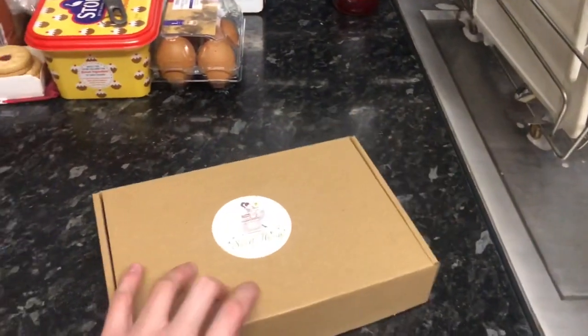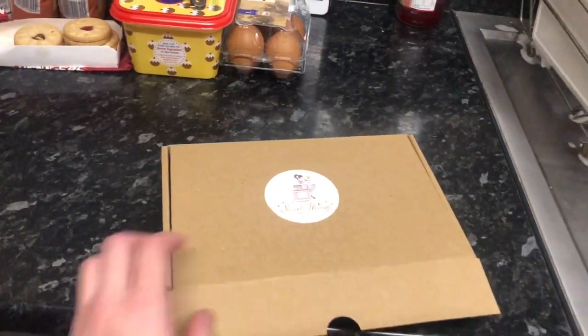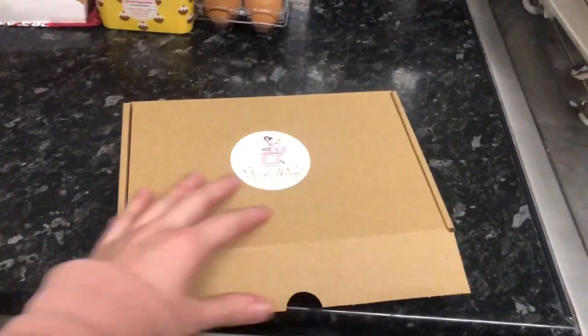These are the brownies that are going out, so we're just about to deliver them, and then we will be back doing everything else. Say hi. Hi. My sister's helping me.